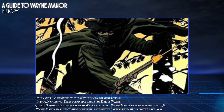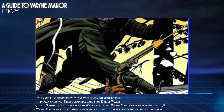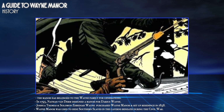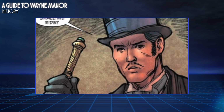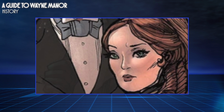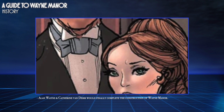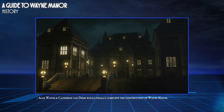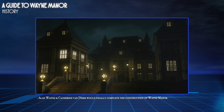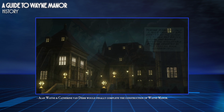In 1860, Joshua was killed whilst trying to fend off bounty hunters who had arrived at Wayne Manor seeking the Underground Railroad outpost they believed was nearby. However, Solomon's son Alan Wayne would marry Catherine Van Derm, and together they finally completed the construction of Wayne Manor. This mansion, now known as Old Wayne Manor, was a hub for charity balls and Gotham's glitterati, but the glamorous parties ceased after the deaths of Thomas and Martha Wayne.